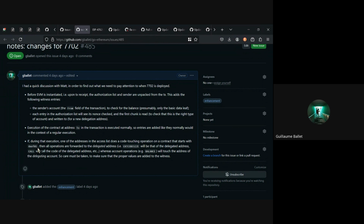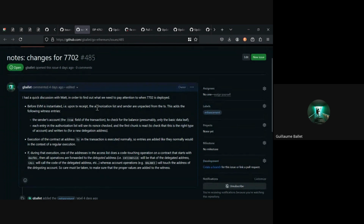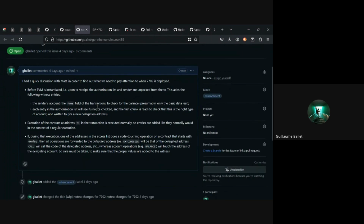So it's about simply making sure that when you add something to the witness, you add the contract that the operation is delegated to instead of the account itself. Otherwise, the witness will be empty. So it does bloat the witness a little bit, but you're paying for this. 7702 is going to be a tad more expensive than it was, but that's also the case with EOF anyway. So that's pretty much it. If there are questions, I'm happy to answer them, but that was more of a heads up.